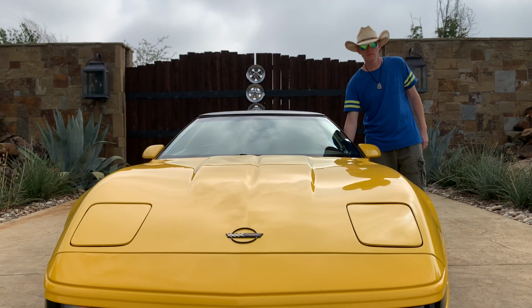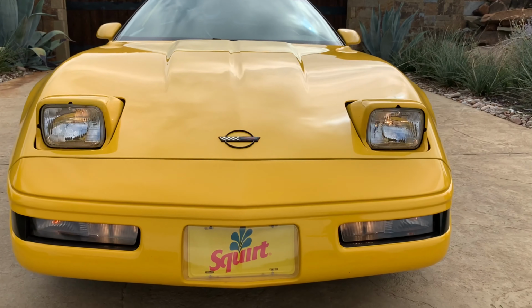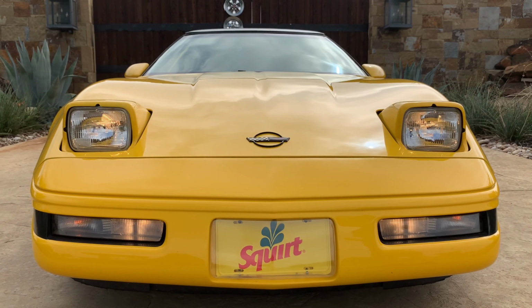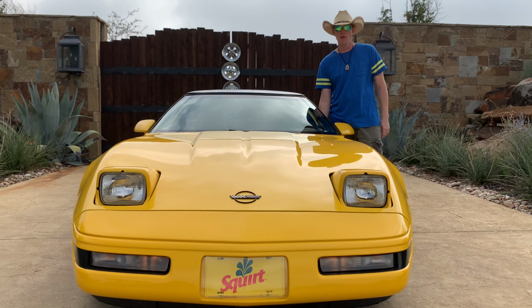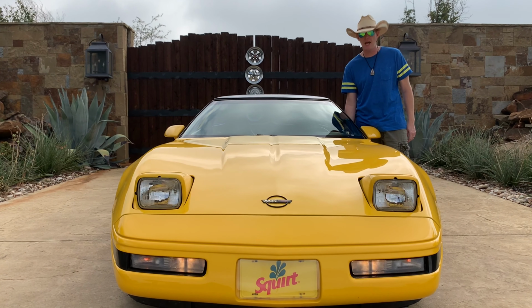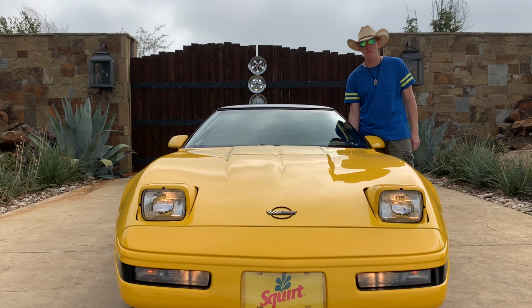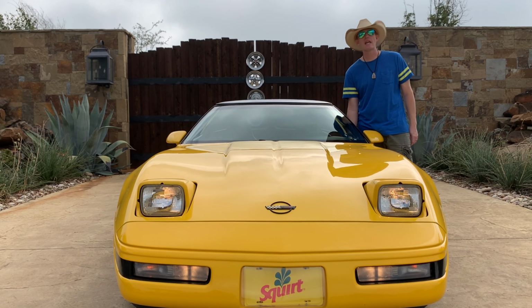Let's get a shot of the front of these headlights. Did everybody see that? Are you kidding me? Pop-up headlights. Let me demonstrate again. Pop-up headlights. Okay, it doesn't get old until you destroy the motors and the headlights. But come on, check out those pop-up headlights. You can't tell me that's not sick.